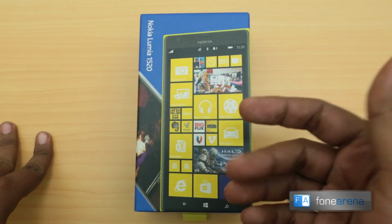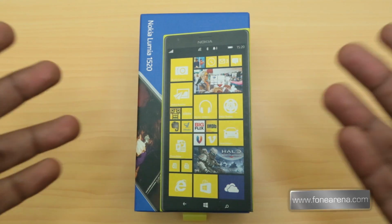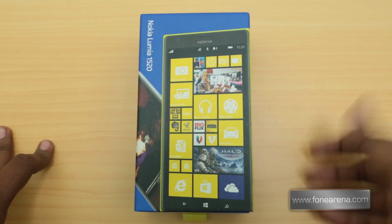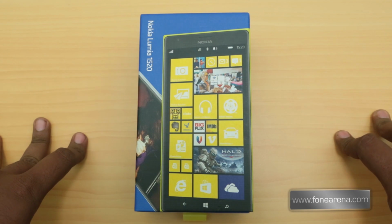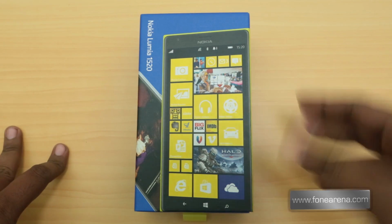It first of all follows the trend of huge screen devices, phablet devices like the Oppo N1 or the trendsetter, the Galaxy Note. People want huge screens, so Nokia wants to give them an option, and that's the 1520 right there. So quickly, let's unbox this phone and talk about it later.